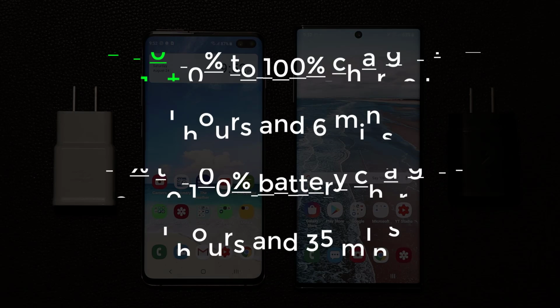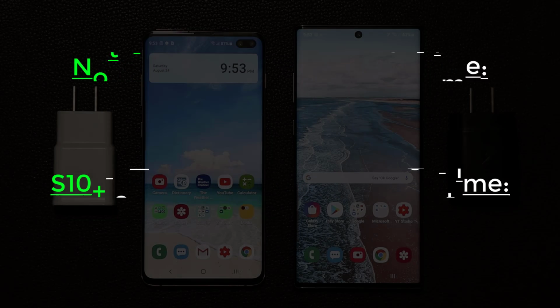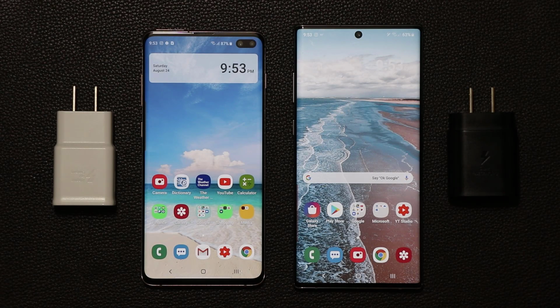The Note 10 Plus comes with a 25-watt charger in the box, which can charge your Note 10 from 0 to 100 within 1 hour and 10 minutes, or within that ballpark. The S10 Plus comes with a 15-watt charger with a 0 to 100 rating for 1 hour and 35 minutes. Additionally, the Note 10 Plus does support 45-watt ultra-fast charging for even faster charging times.